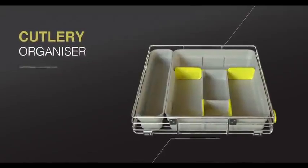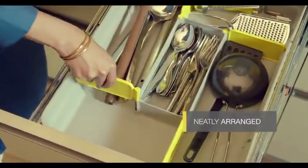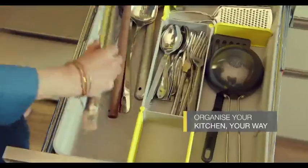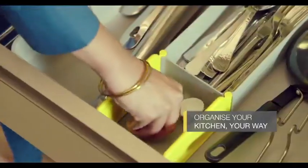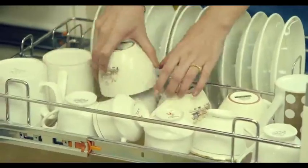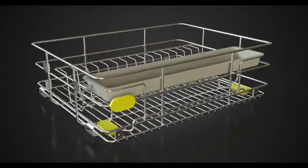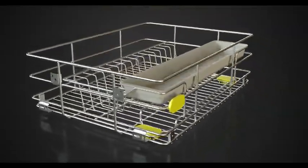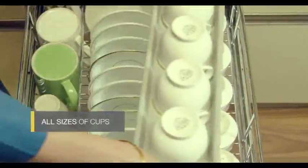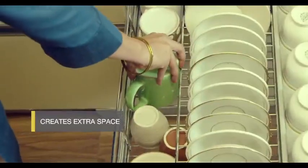The cutlery organizer cuts away the typical mess to give you a neatly arranged, user-friendly space. Its movable flaps give you options in organizing your kitchen your way. Fixing the problems of odd-shaped cups and top space wastage, the cup and saucer organizer is a design innovation. It can hold all sizes of cups and frees up space for another cup tray on top, while smartly creating some side space too.